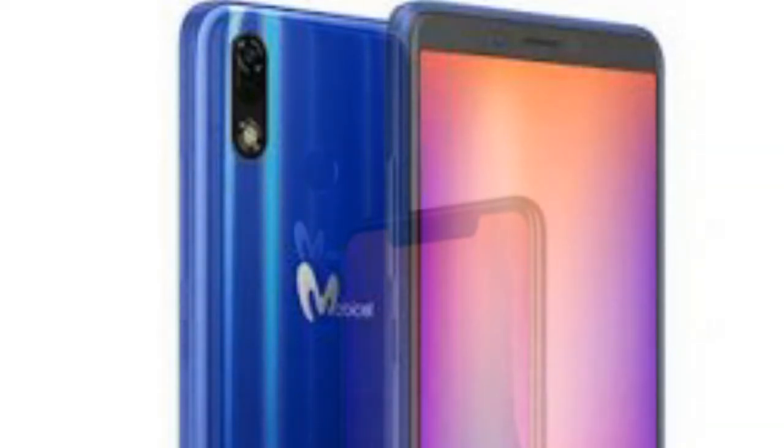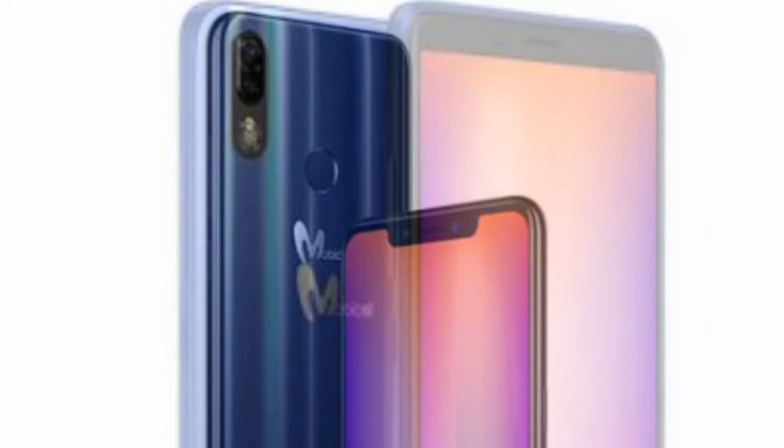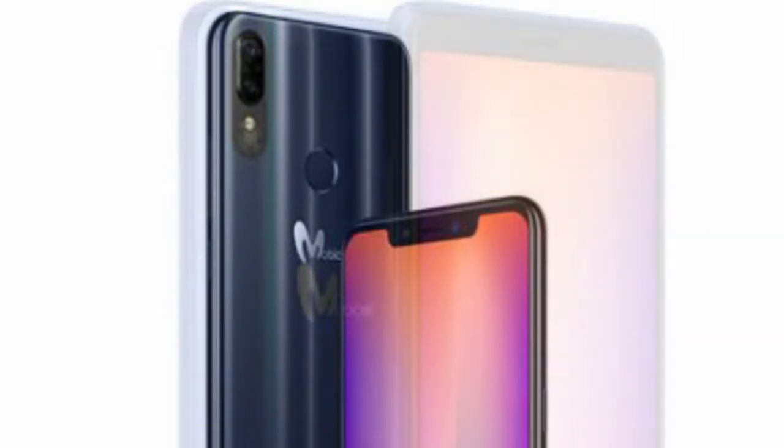Now that Mobicel is the leader of the South African mobile technology industry, and being the number one selling smartphone made in the country, I'd like to see them innovate with these next smartphones. I also have some suggestions on what could make a great 2019 smartphone for Mobicel.